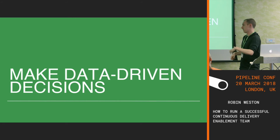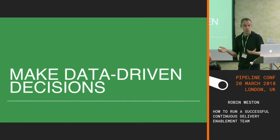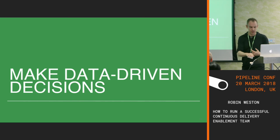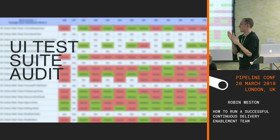Be on the hook for metrics and having hypotheses, make data-driven decisions, like you would do in a normal product. Otherwise, you're basically just chucking features or whatever out into the void. You want to measure what we do. So I've got a couple of examples. The first is the UI test suite audit.